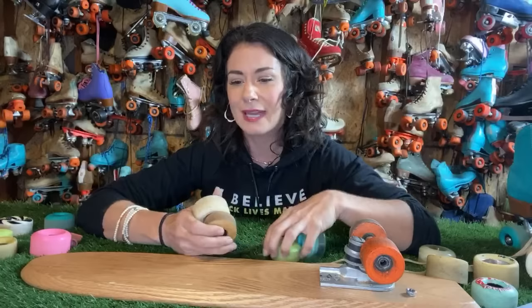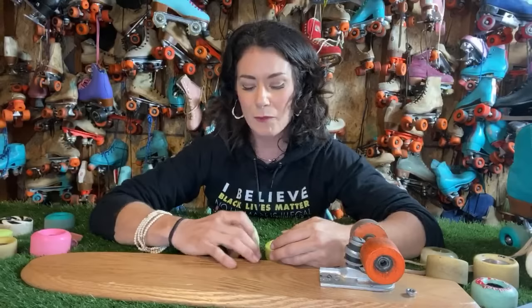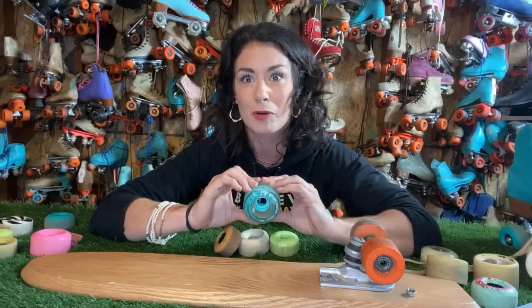I feel like Moxi is growing a market here. And we're trying to make products for the way that the market is changing. We're trying to make it for the most amount of people that it's going to benefit, which is why we started with an outdoor wheel, because I really believe that roller skates are the most practical way to get around.